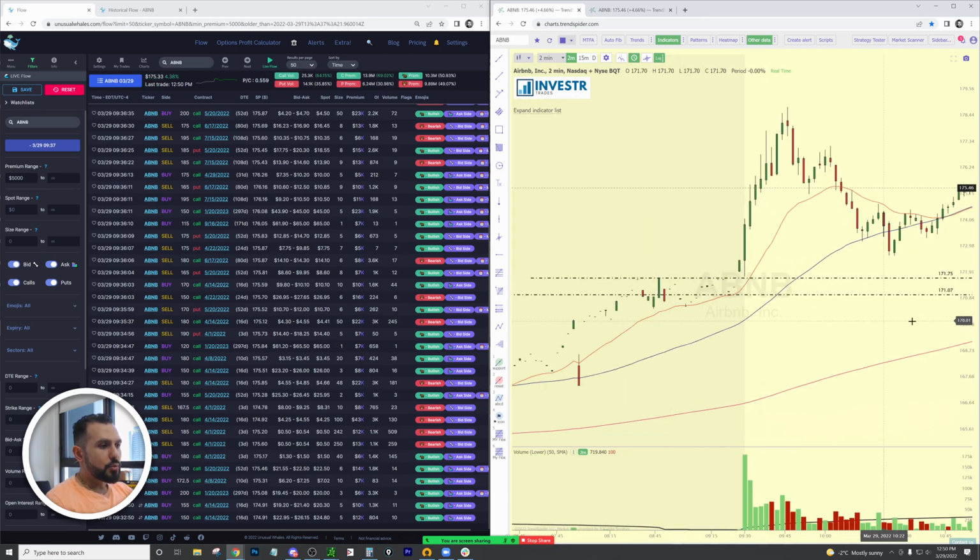All right, so this is our 171 level that we have drawn, right? But in the pre-market, we're putting in very light resistance at this 171.75, 172 hold number. All right, so that's the level I was looking at to get involved if the market decides to come up and if we hold and consolidate here.